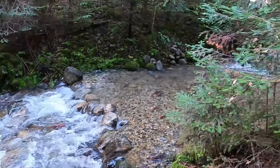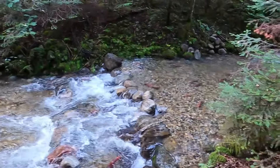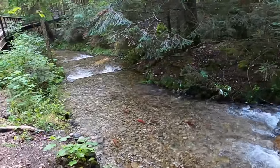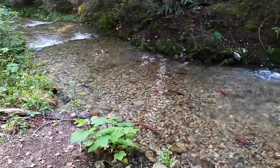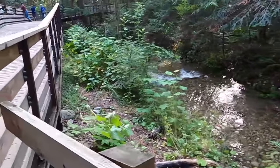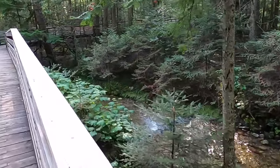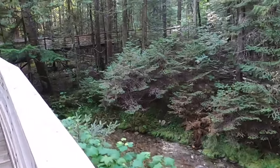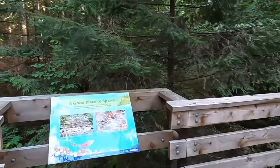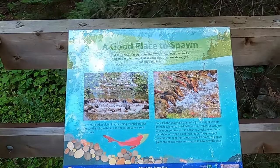Look at that. Oh, that's the salmon in there. I brought my fishing rod. Looks like they're giving a tour, guided tour. I like to guide my own tour. A good place to spawn. I'll keep that in mind.